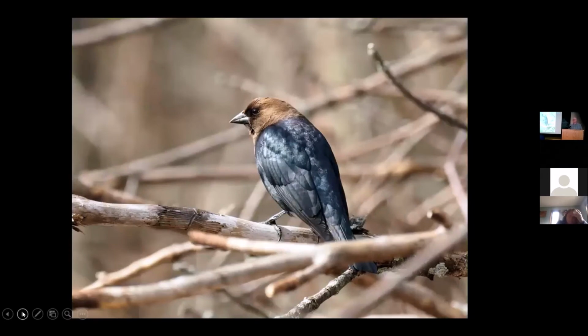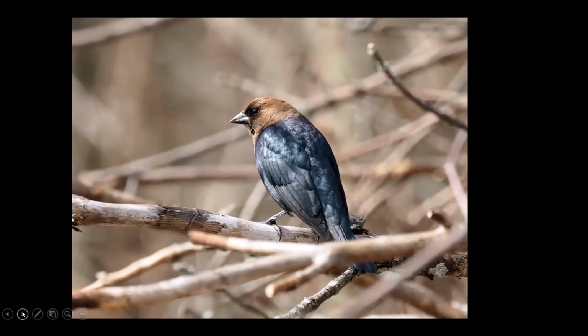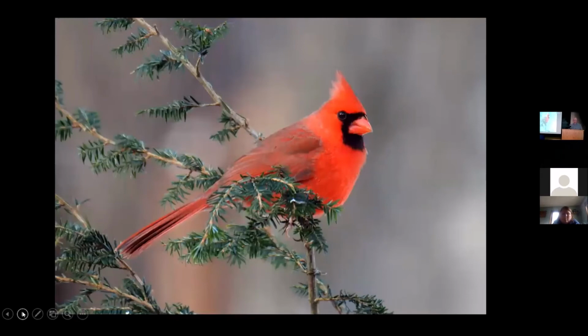Brown-headed cowbird. A lot of people don't like the brown-headed cowbird because they don't make their own nest. They lay their eggs in some other bird's nest, and the cowbird chick will push the other ones out of the nest. I've seen a chipping sparrow feeding this big old cowbird. It's really quite interesting. Northern cardinal.